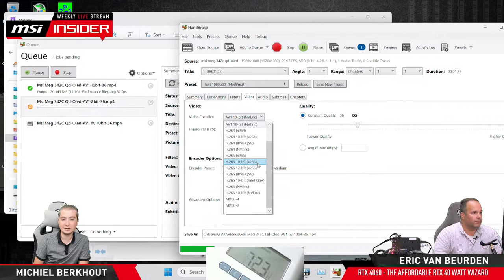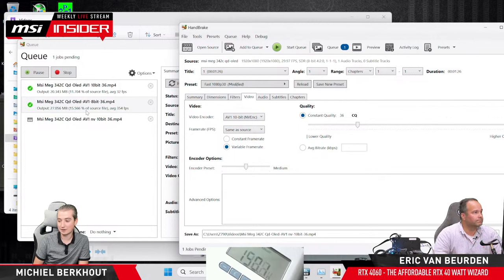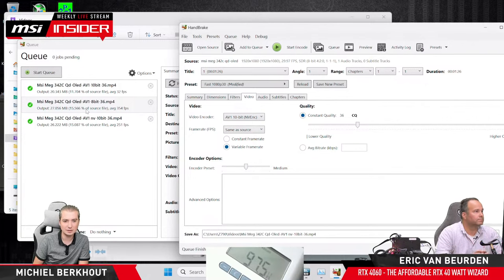So you can already see that it took quite a while with the software version. Basically you're doing that on the CPU. You see the hardware version? This is on the GPU, on the NVENC. And you see that the speed is a big, big difference. So this is the 10-bit. And the average FPS for the software on the CPU was 32 frames per second. Do I read that correctly?